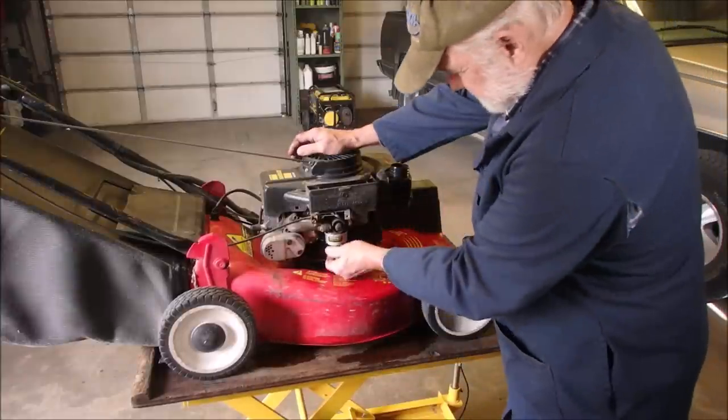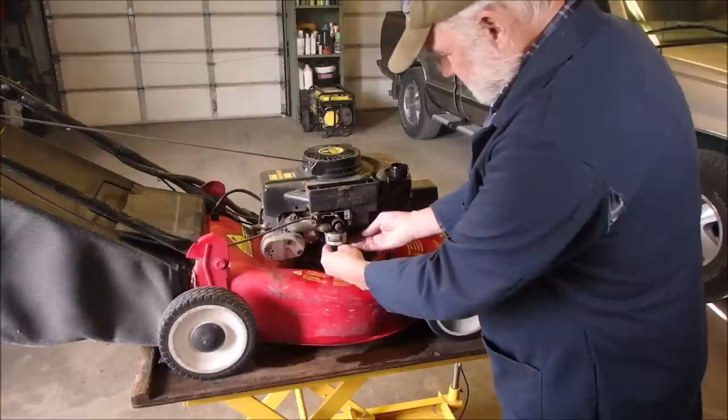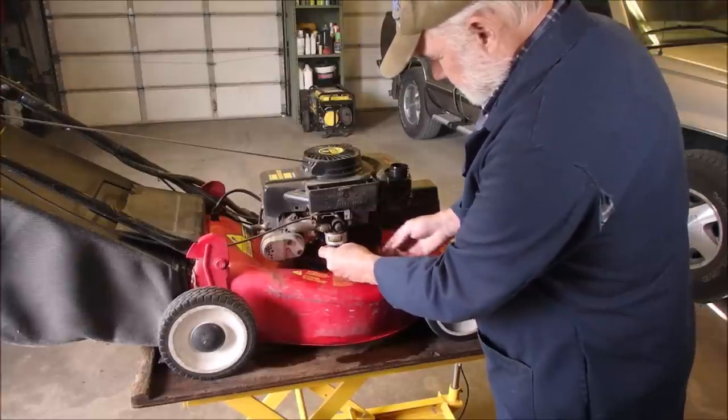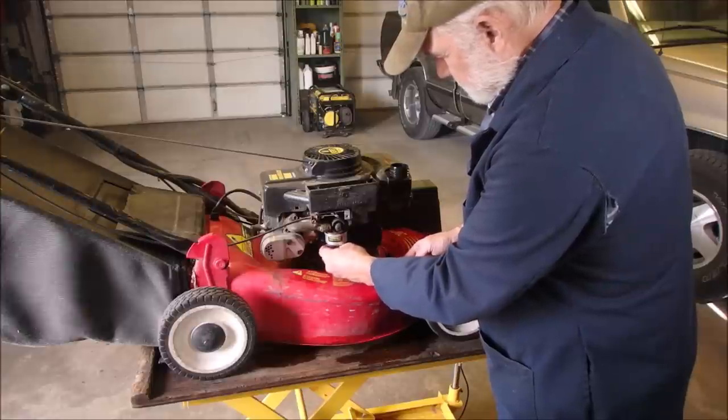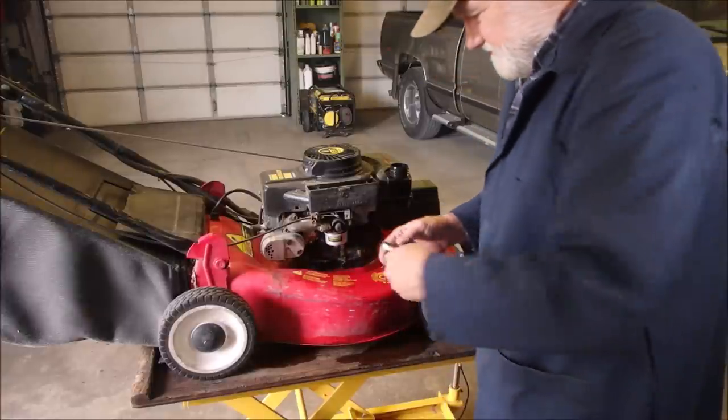That's amazing. So now we're going to change the fuel out. We've got a clean spark plug. We've got a $1 million bolt. 7/16, and we're going to go this way.